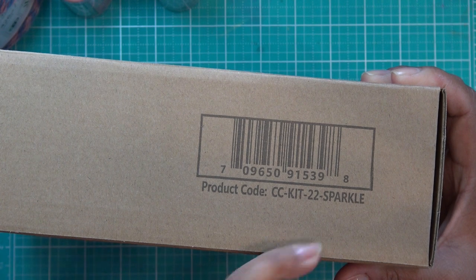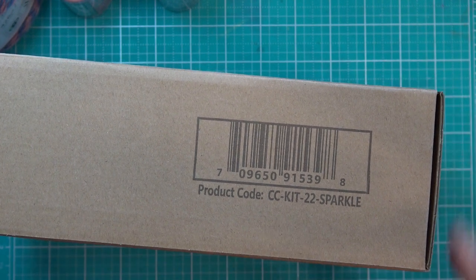So this is the sparkle kit. Remember, I got the sparkle kit, guys, with the droppers and the sparkle inks. It's an amazing kit. I love it. So yes, I got this one. Didn't get it half price. That would have been nice, but oh well. But I did get a good price on it, so I'm not going to complain about that.